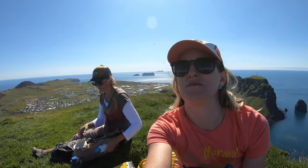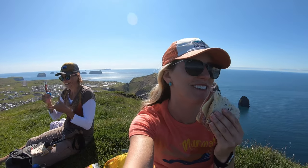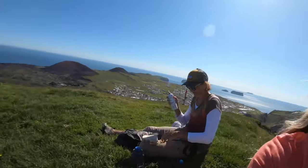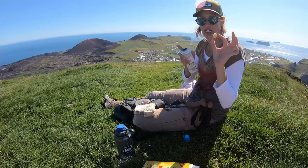Hold up that easy cheese. Easy cheese. Renee hiked all the way to the top of this Heimaklettur mountain with easy cheese so we can have delicious snacks up on the top of the mountain. Easy cheese. I love this pretty little easy cheese.